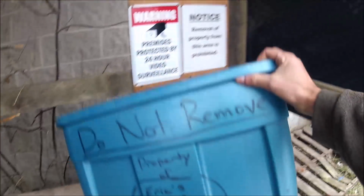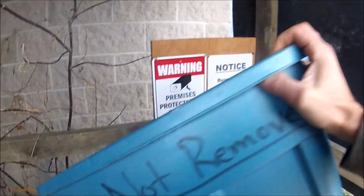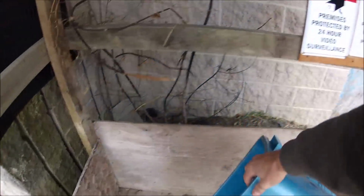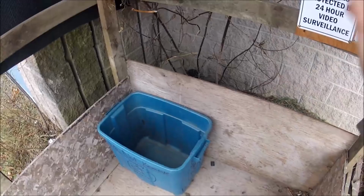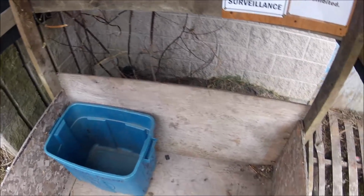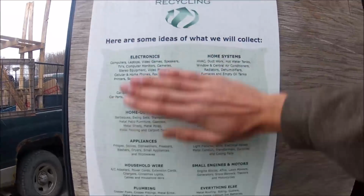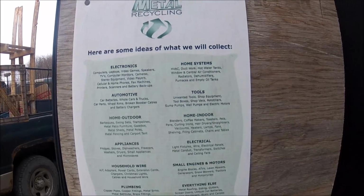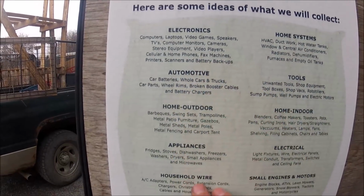Also, my bin here, I put marker all over it. It says "Do not remove property, Eric's Metal Recycling." Put on all 4 sides. That's really helped, because we keep a bin here for all the small stuff, and a few times it was just getting taken. You know, someone would just take the whole thing. So that's kind of stopped altogether. The sign is still here. It's getting a little bit worn out because of the weather, but it still tells people all the things that I'll take.